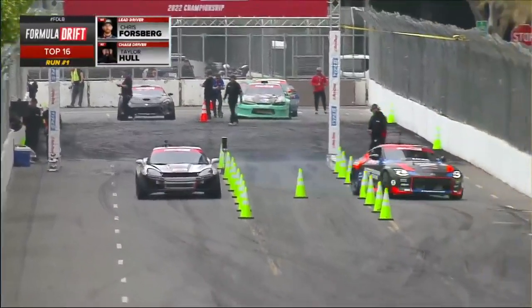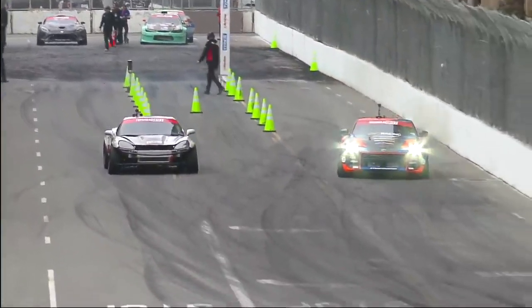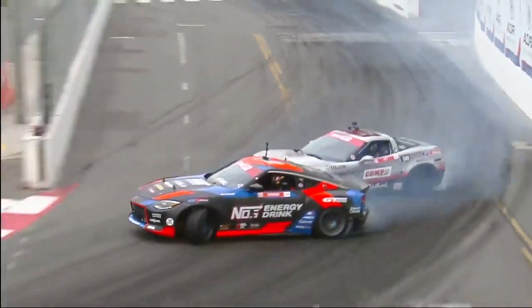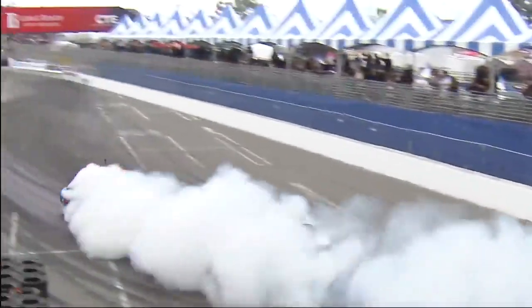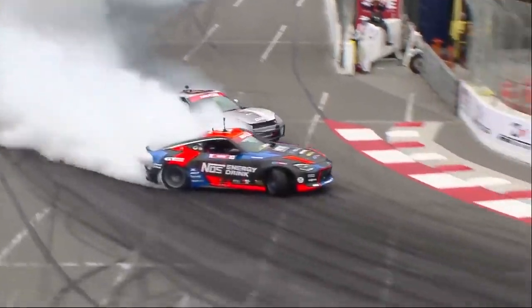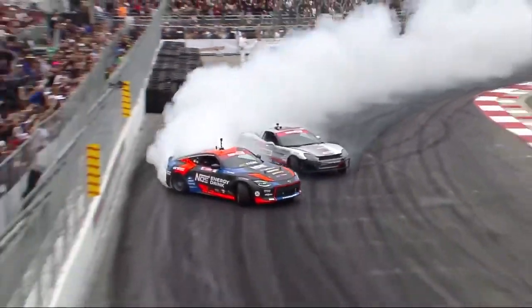Here we go. Chris Forsberg out front, gets the clean air. And then all-new Z, Taylor Hall, a little bit more air, no bumper. Here we go, that first outside zone. Let's see how Forsberg and the new Z handles it. Gets all the way out there. Taylor Hall a bit shallow, going middle of the line. Let's see what Forsberg does.